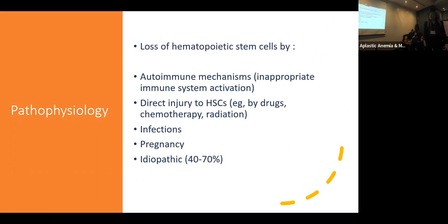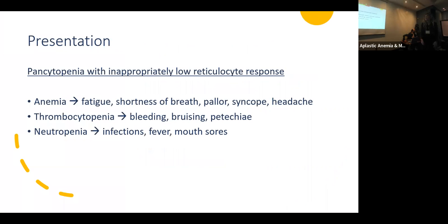Pathophysiology-wise, we know, as I said, it's a loss of hematopoietic stem cells, and this can occur by a couple of different mechanisms. They can be autoimmune-driven. Sometimes there's a direct injury to the hematopoietic stem cells. This could be chemotherapy-related, drug-related, toxin-related, radiation exposure. Certain infections tend to do this, pregnancy, and then idiopathic in about 40 to 70%, and that's just our fancy way of saying we don't know.